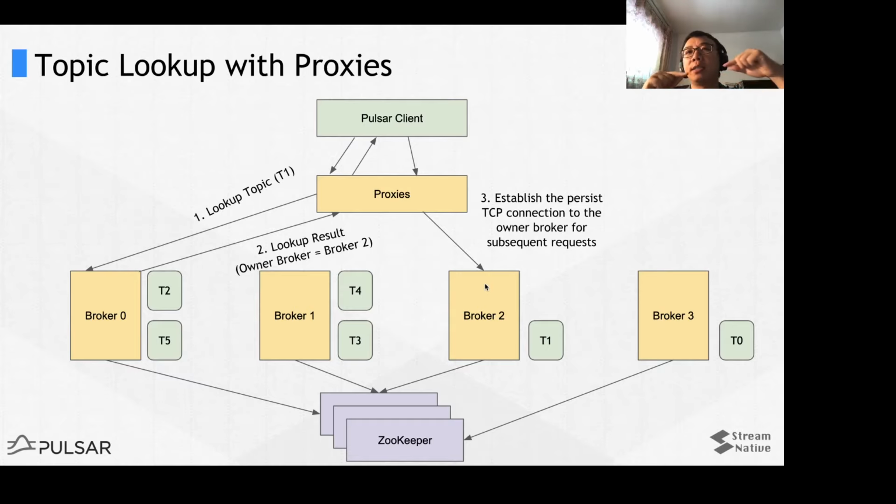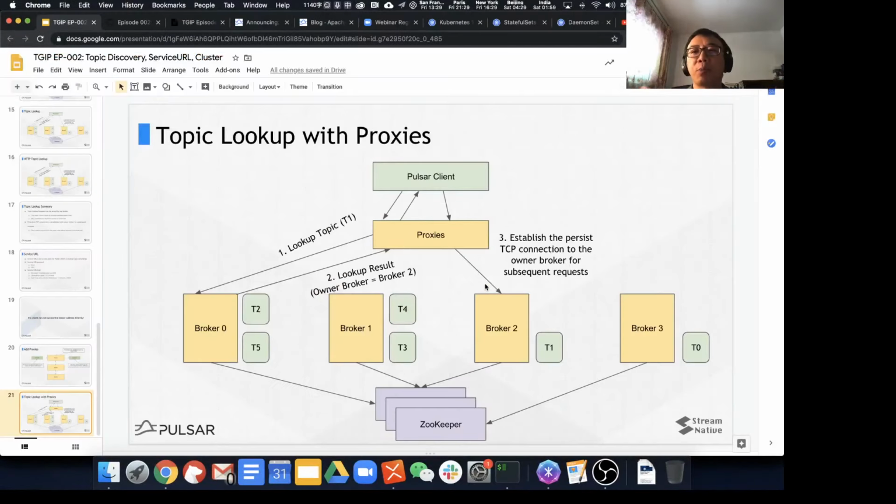Once this connection is created, all the requests sent from the Pulsar client to the proxy are forwarded to the right owner broker. The actual logic is handled by the owner broker, and the proxy only does the packet forwarding. So you can think of the proxy as just a TCP proxy with topic lookup functionality. It's able to look up the ownership of a topic and forward all the TCP packets from the client to the right owner. So that is a short presentation to help you understand how topic lookup works and why we need to deploy a proxy for your Kubernetes environment.